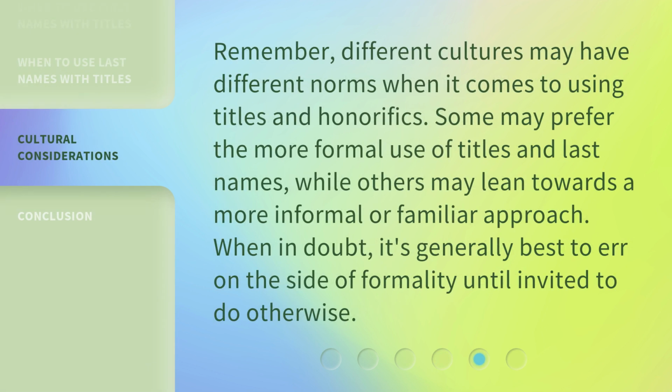Remember, different cultures may have different norms when it comes to using titles and honorifics. Some may prefer the more formal use of titles and last names, while others may lean towards a more informal or familiar approach. When in doubt, it's generally best to err on the side of formality until invited to do otherwise.